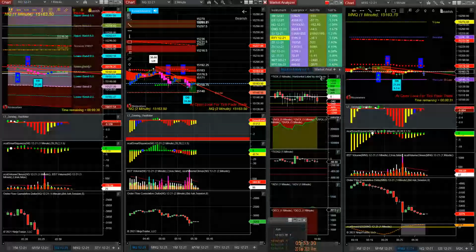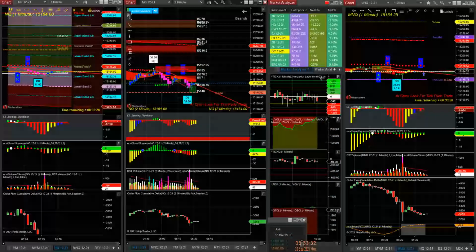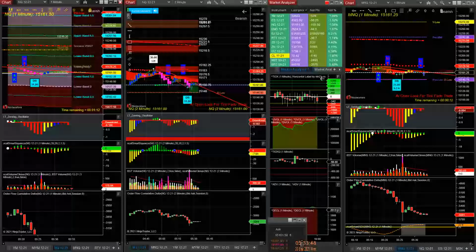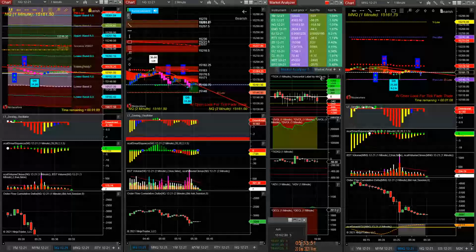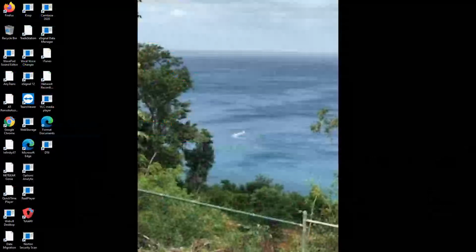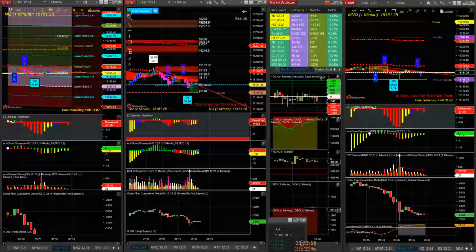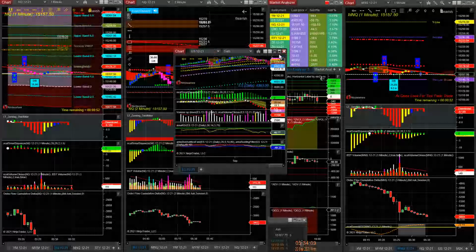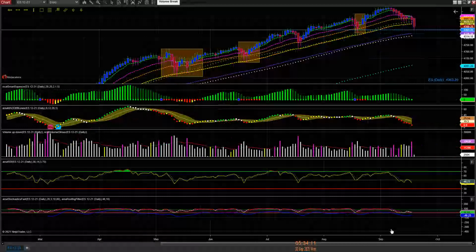I did create a daily chart on Ninja to actually show the same setup I show on my chart on Think or Swim. So I always keep a daily chart to look back and see how this market is trading. I'll show you guys. All right. Look at this setup. This setup, same setup. Look at this, guys.